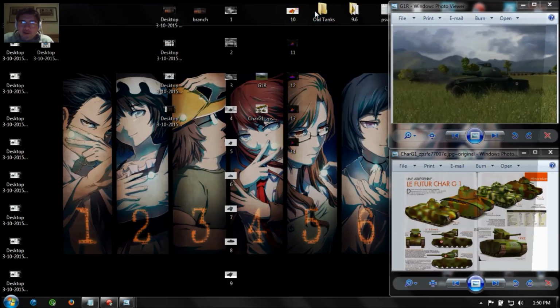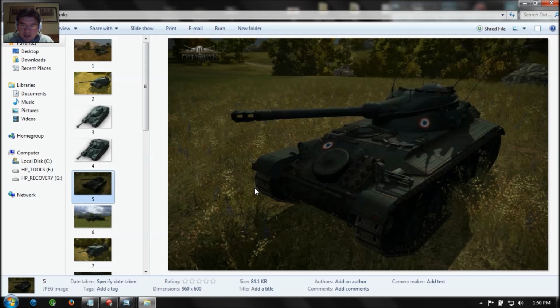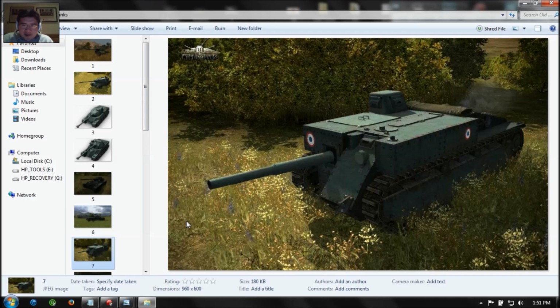So where are the old pictures? So you can see here is the 1949 AMX M4. Here's a picture of the AMX 13 EBR turret. So it's a single shot turret. So that's kind of funky for the AMX 13. So here is the G1R previously. Here is the tank destroyer I totally forgot the name of, but that was just so stupid.